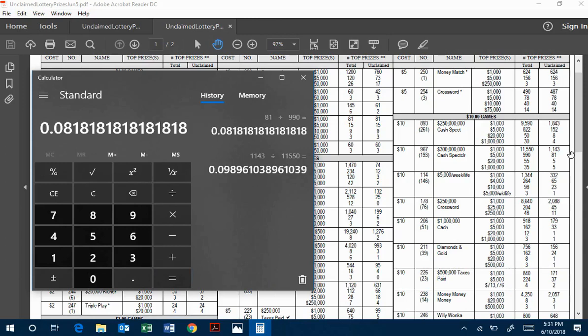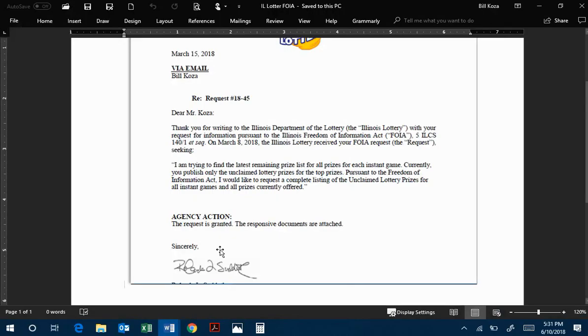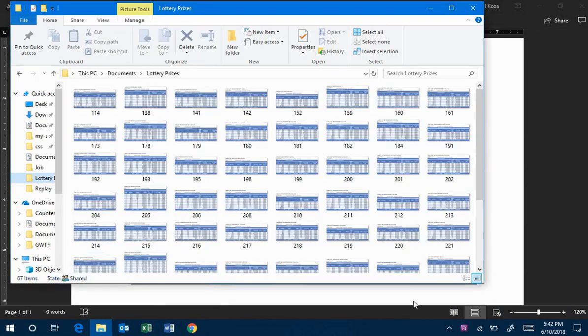But I needed to understand if that was true throughout the rest of the prizes, the $100 prizes, the $20 prizes, the face value prize. And I would call the Illinois State Lottery, and they couldn't really tell me over the phone, but they did ask me to send a request in writing, and I made sure that I referenced the Freedom of Information Act, which I did. And they did come back and they said, yeah, the request is granted, so we'll give you the document. So they sent me 62 PDFs with the remaining prizes for all the games that they offer. So this was very helpful.